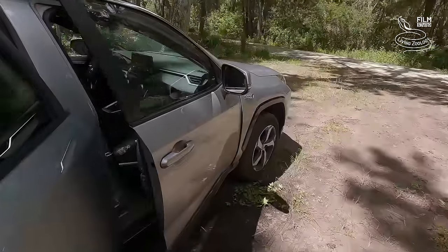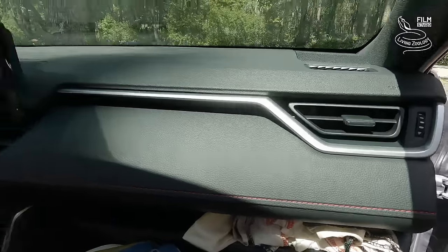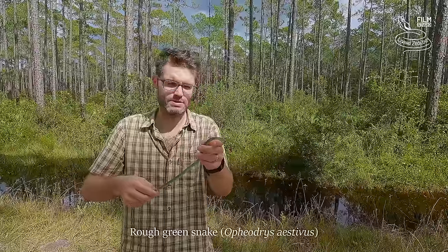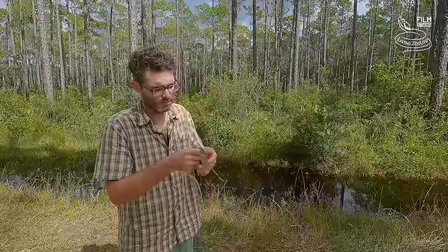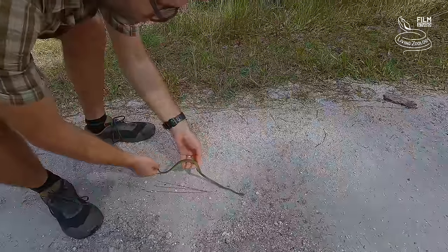Okay, ready to go. It was a good spot. I really liked it. So it's time to release all snakes which we found and filmed. Some of them we just found and didn't film because we had more than one individual per species. But in terms of rough green snake, we found only one individual, this beautiful one. And we will release it here. We are in the same spot where we found it, so this is his time to go back home.